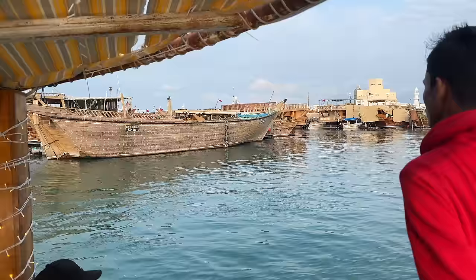With that being said, the population of Qatar is around 2.6 million people, and over 70% of those people are from foreign countries. Now here we are at Aspire Park.